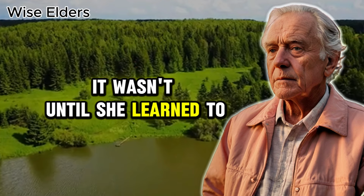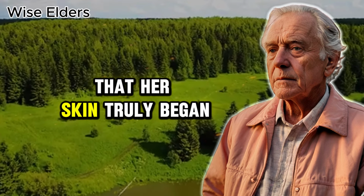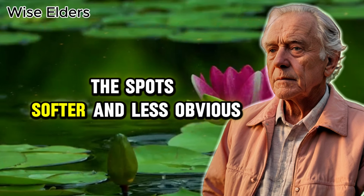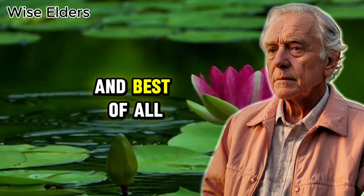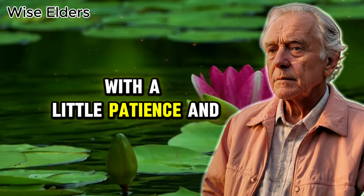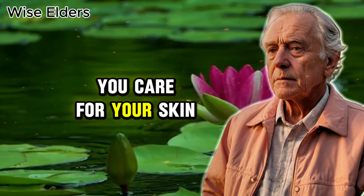It wasn't until she learned to gently cleanse, exfoliate, and add that pinch of sea salt that her skin truly began to change. Her hands looked brighter, the spots softer and less obvious, and best of all, she felt in control of her self-care once more. With a little patience and a lot of kindness, you can transform the way you care for your skin.